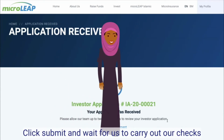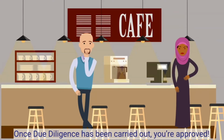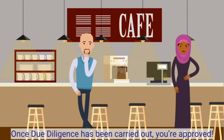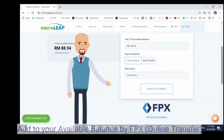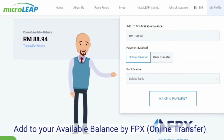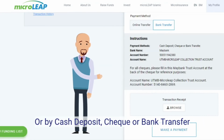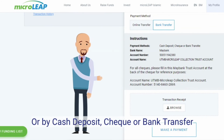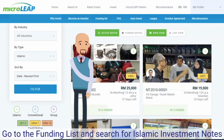Click submit and wait for us to carry out our checks. Once due diligence has been carried out, you're approved. Add to your available balance by FPX, online transfer, or by cash deposit, check, or bank transfer. Go to the funding list and search for Islamic investment notes.